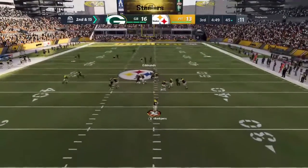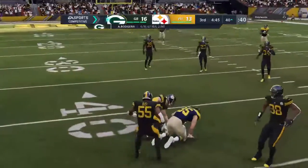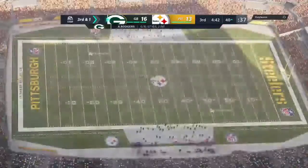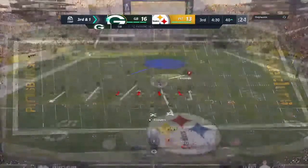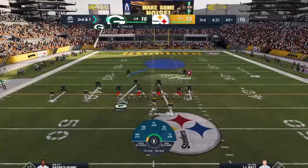Off the play fake to Jones. Here's Rodgers, and he finds a man on the crossing route. They get 14 back, but it leads now to a third down. This is 3rd and 1. Very likely 4-down territory, even if they don't get it, though.